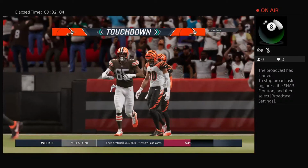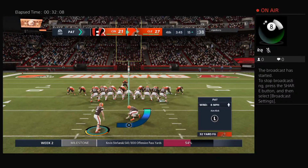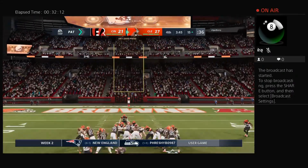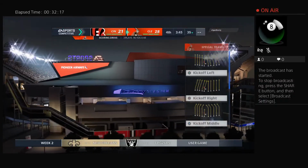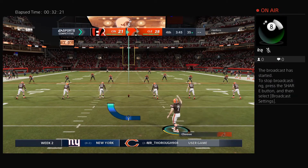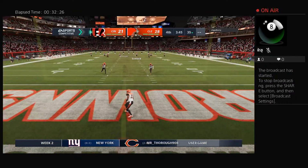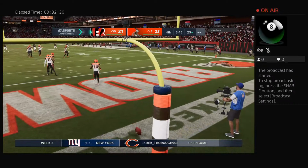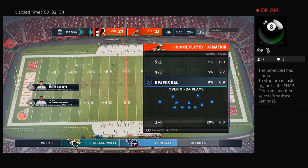Touchdown, Cleveland. David Njoku, his 2nd touchdown of the game, his 3rd on the year. And the Browns have moved out in front. And it's good. That makes it a 28-21 game. Makes the score Browns 28, Bengals 21. The kickoff unit is out on the field, and they will send this one away. The Bengals take over 1st and 10 at their own 25-yard line.